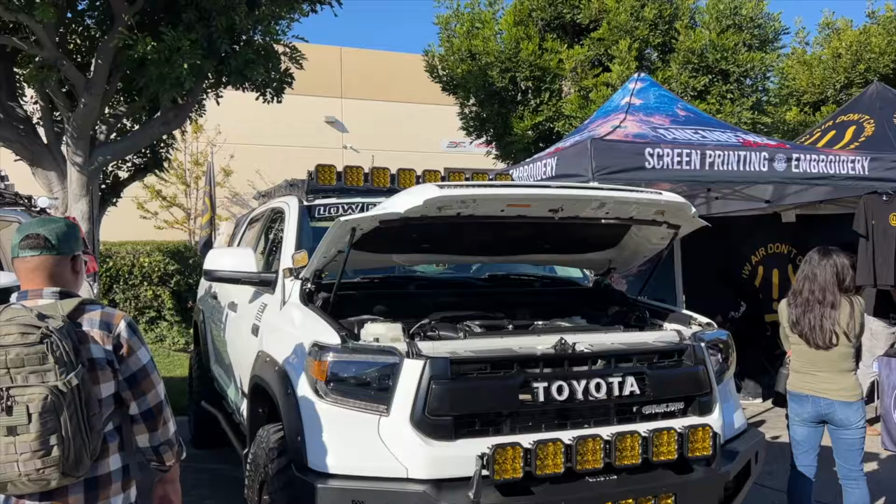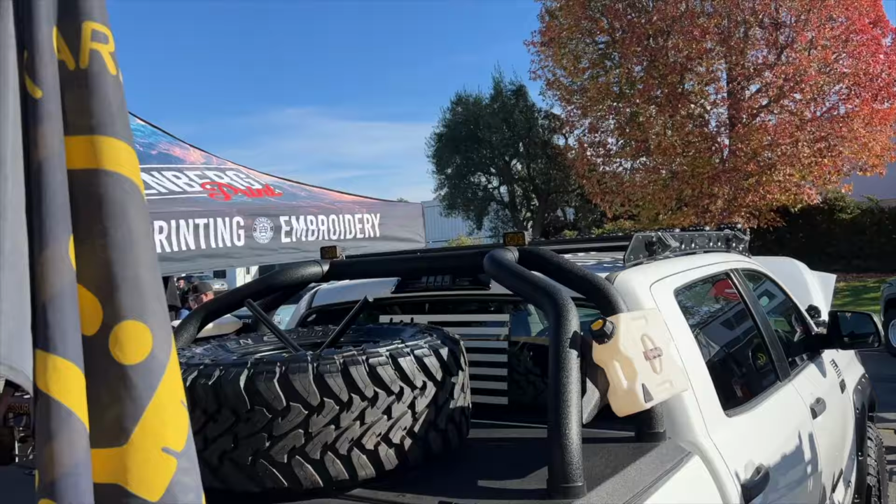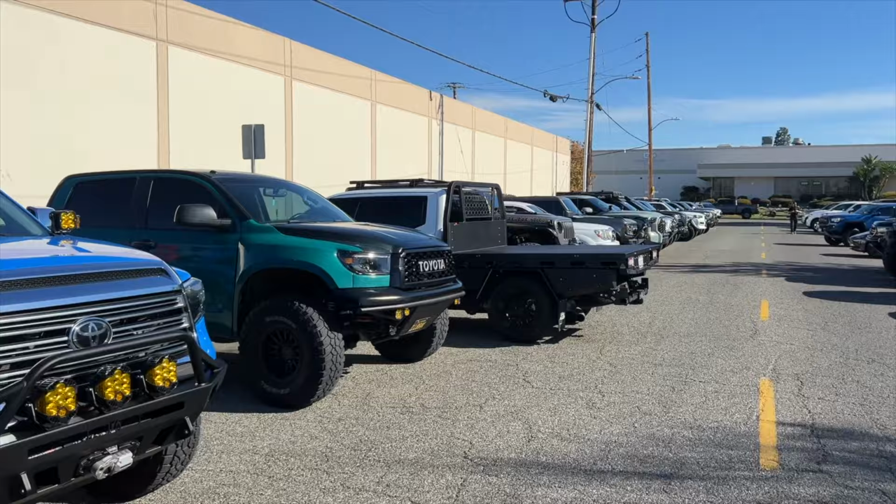So I've counted 28 lights so far here in the front of this Tundra. Let's keep counting. 29, 30, 31, 32 on the sides, 33, 34, 35, 36, 37, 38. This is clearly Tundra parking only out here. Where you at, Derek? I think I see you.